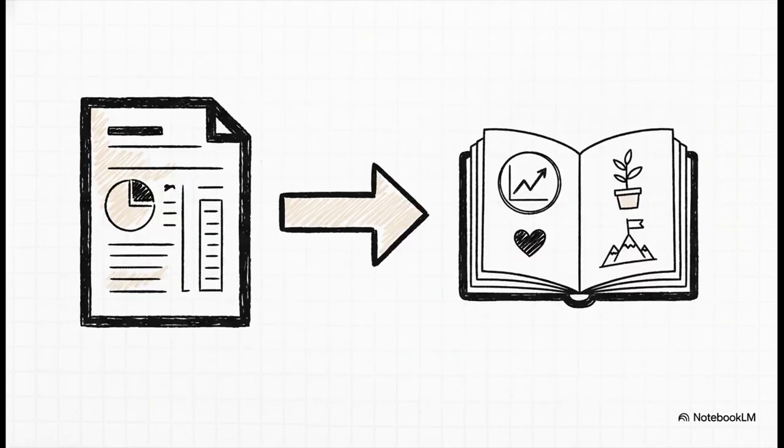So if you take just one thing away from all this, let it be this. Financial statements are not just boring accounting documents filled with numbers. They are a narrative. They tell a rich, detailed story about a company's health, its challenges, and its potential. You just have to know how to read it.